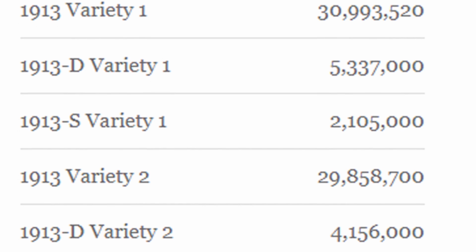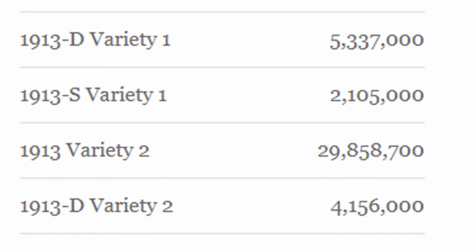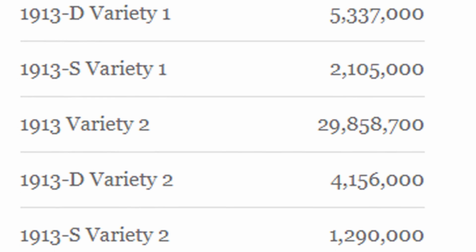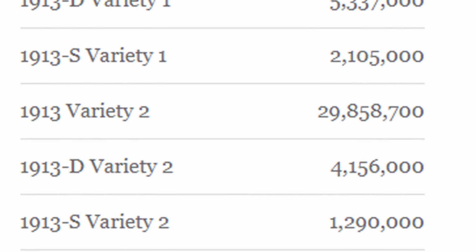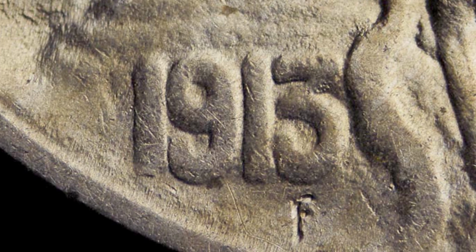Now Type 2, no mint mark, they produced 29 million. Type 2D mint mark, they produced over 4 million. And Type 2S mint mark, they only produced a little over 1.2 million. So keep that in mind because that will definitely affect the coin's value as well.